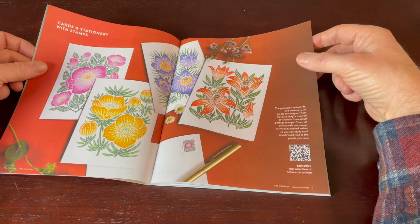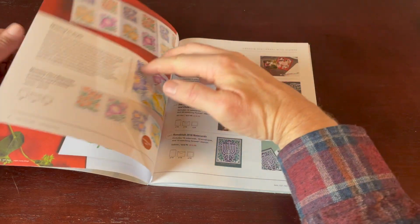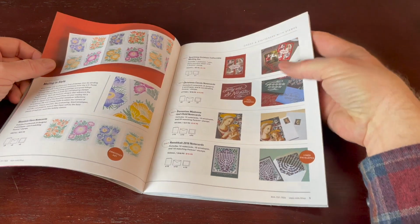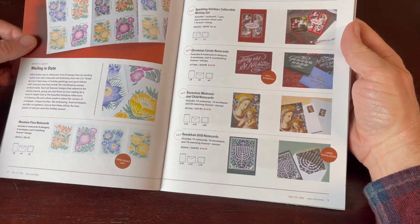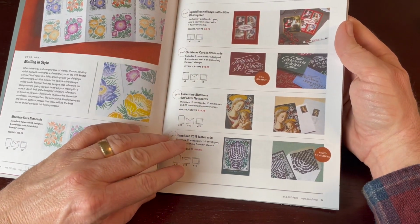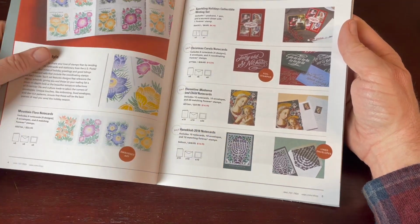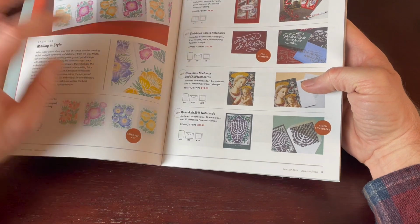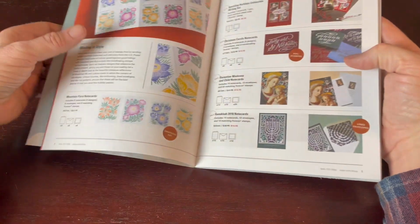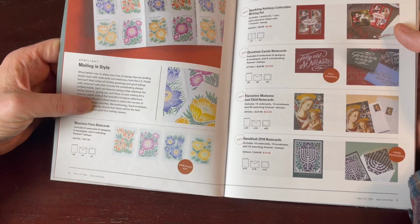So this is card stationery with stamps, postcards, notebooks. So some of this is holiday stuff, so we've got some carryover holiday things. Collectible writing set, Christmas carols, note cards, a Florentine Madonna, and child note cards. There's a Hanukkah note card. It says mailing in style. These are Mountain Flora note cards.